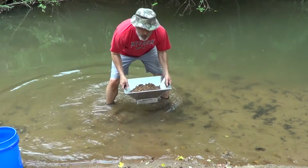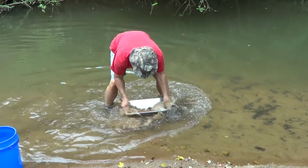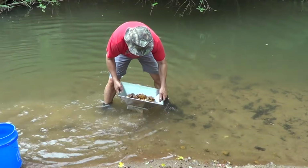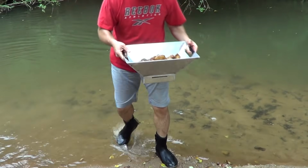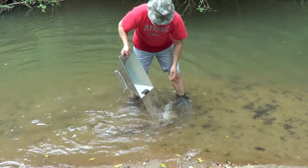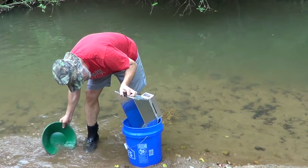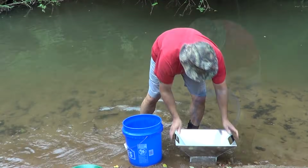So all I'm going to do is, while I submerge it, I'm going to shake. And then I'm going to lift up. And now you'll see that all my rocks are clean. And now I'm just going to dump the rocks out. And now trapped inside of here is about 1 cup worth of heavies and gold down in here. And now I'm ready for my next load.